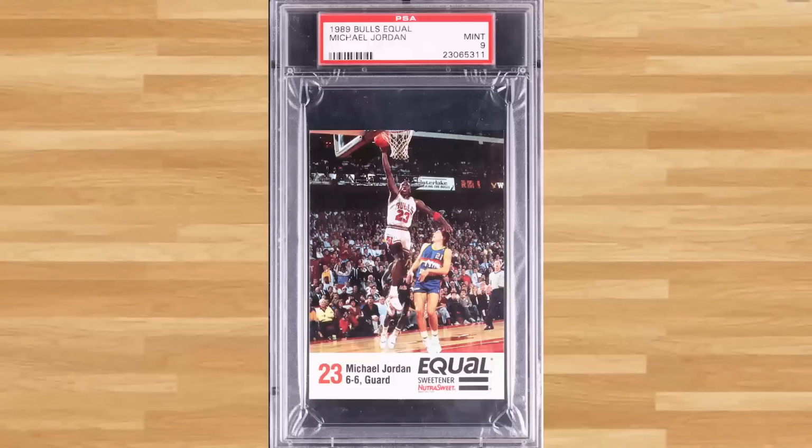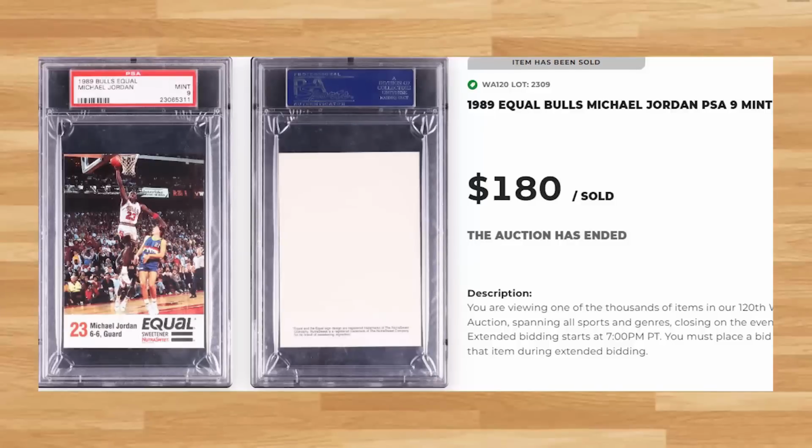Up next at number 37 is this 1989 Equal Bulls Michael Jordan. This was a PSA 9 and it also sold for $180.